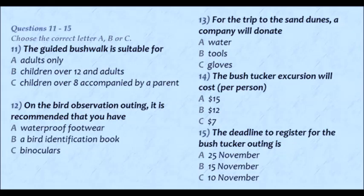The next outing, Bush Tucker, is a new one. Have you ever wondered what life in this country would have been like 200 to 2,000 years ago? Well, come on this trip and you'll find out how the indigenous inhabitants used local plants as food and medicine. Because lunch is included in this trip, there will be a small charge per person.